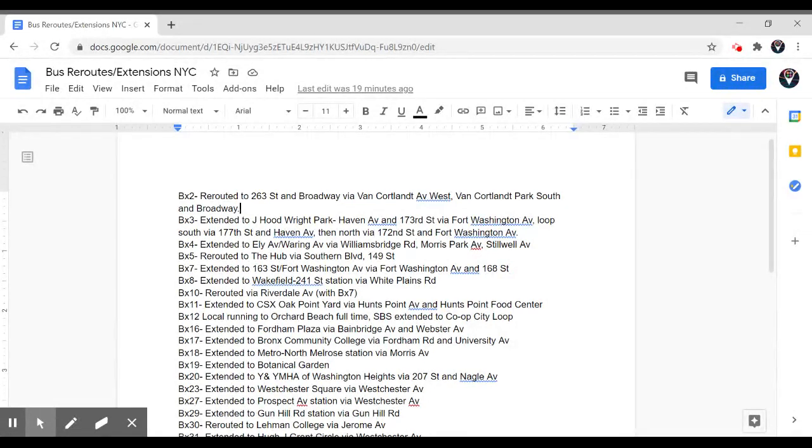So that's what I'm going to have it do. And its extension, I'm going to have it go via 207th and have that 204th Street section cut off. And I'm going to have it turn on Nagel and go to the YMHA on Nagel Avenue. So that's what I'm going to have it do. And I'm also going to have it run full time because the BX10 is now being rerouted via Riverdale, that's why I'm having it run full time.